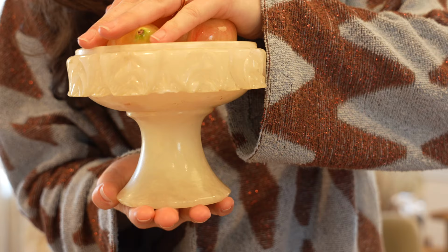All right, this next find you're gonna think is not cute, but just wait. It's an alabaster pedestal bowl. It has these, in my opinion, ugly fruits on top, but I'm confident that we'll be able to remove them. They were like glued in after the fact. I think this one's really beautiful. The shape is really pretty and we just gotta get these ugly fruit out of here.